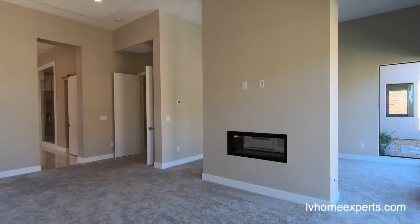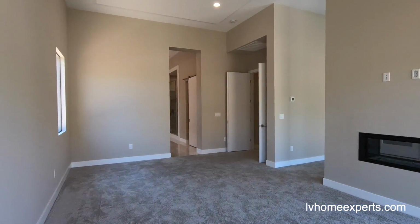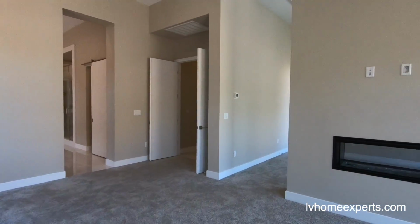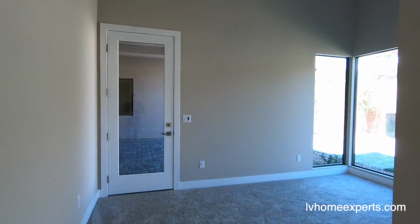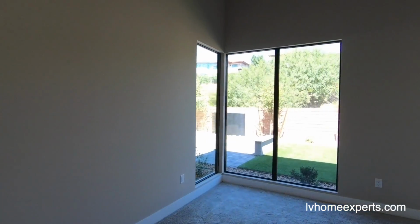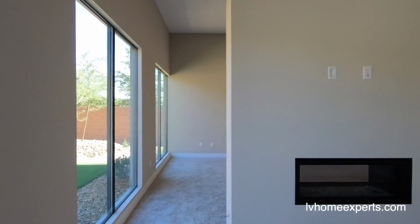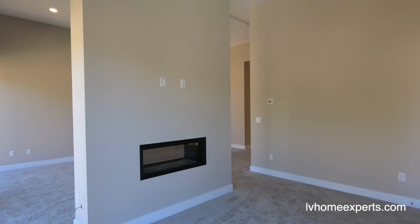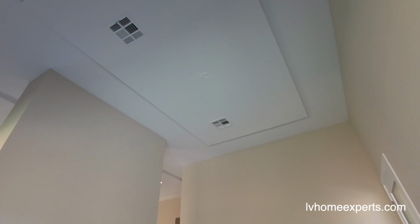36-inch fireplace. That's where your TV will go right there. This bedroom is 13 by 22. This one has a master retreat and a door to exit to the back. I mean, take a look at this. Isn't this gorgeous? 12-foot ceilings.